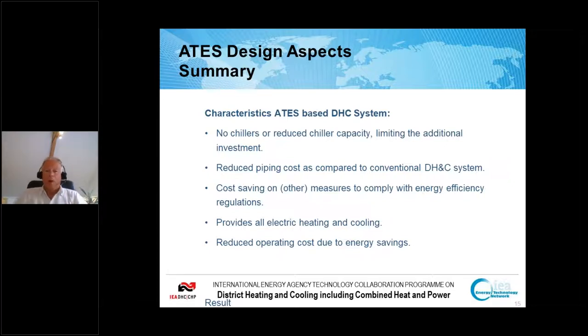There is or might be a cost saving on measures to comply with energy efficiency regulations, because most of the time an ATES-based system will comply already with the energy efficiency regulations. The system is all electric. So moving to an all-electric sustainable society means that this system perfectly fits in that direction. And there is a reduced operating cost, of course, due to energy savings, and the majority of the energy savings comes from direct cooling.